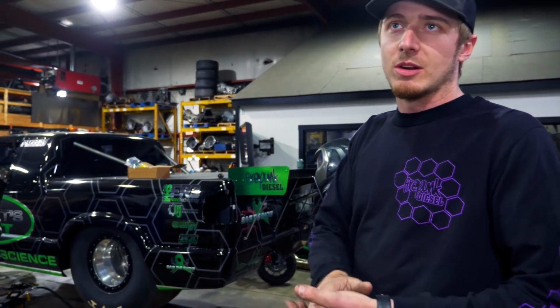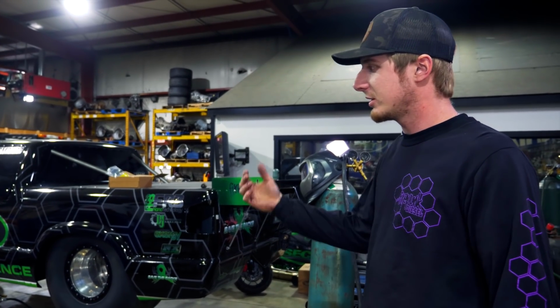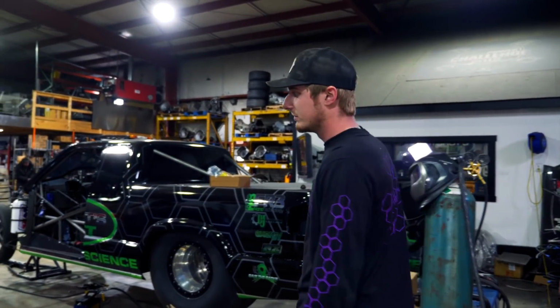S10, this is its little bay, it's home for the winter and when it gets worked on. It just kind of sits up on the projects and doesn't really do a whole lot.